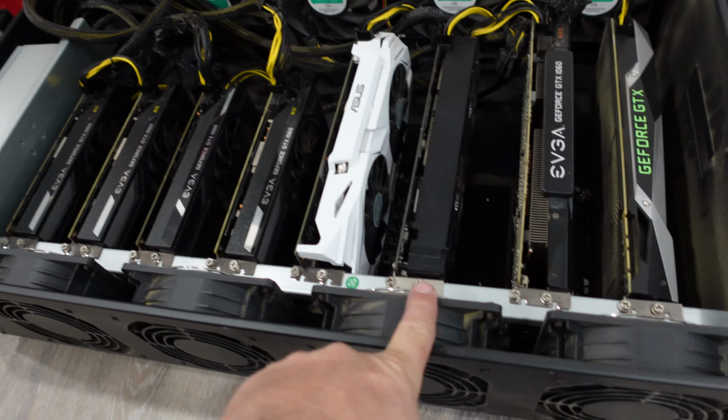An X5, this one does not work. There's actually an issue with it, it doesn't mine. You actually get an error that there's something wrong with the memory. So I need to figure out what I'm going to do with that or just scrap it. What do you guys think?